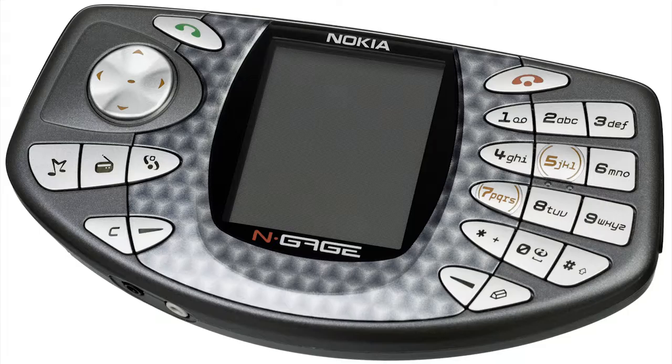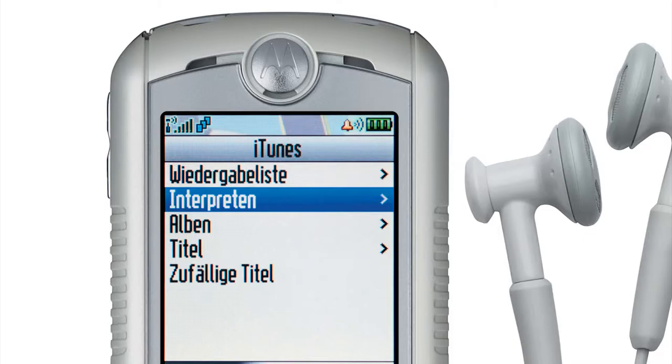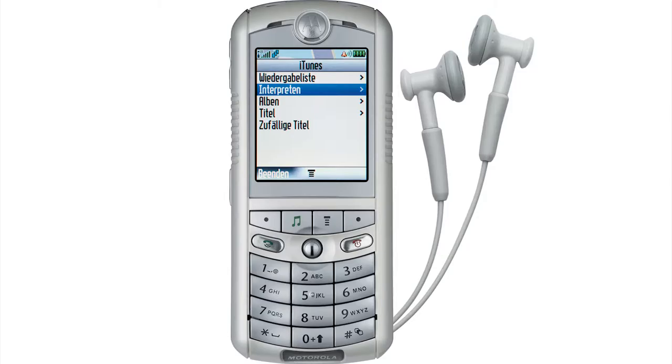Number 4. The Motorola Rocker E1. Yeah. Now, most of you might not know this, but this is the first phone Apple ever made. What, really? Nah, it was made by Motorola, but it had official iTunes support and the official iTunes music player, which kind of makes it the ancestor of the iPhone. Cool, right? Not really. It looked hideous and only stored 100 songs.